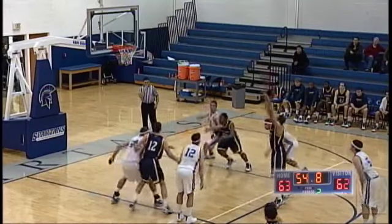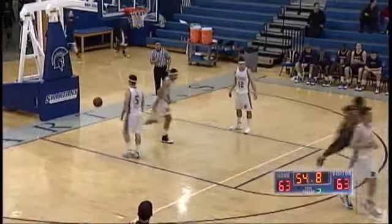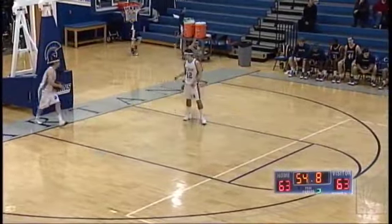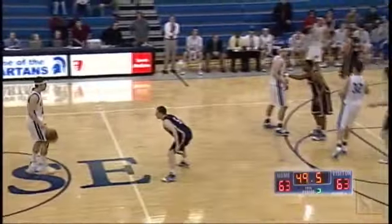Eyes the second, deep knee bend comes out of it, puts it up, and rolls around and drops. So Hickson makes this one, and he has tied the game at 63. 54 seconds left, 34 on the shot clock, so it's a 20-second differential.